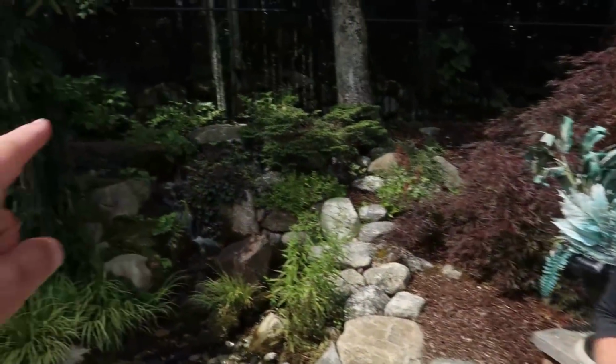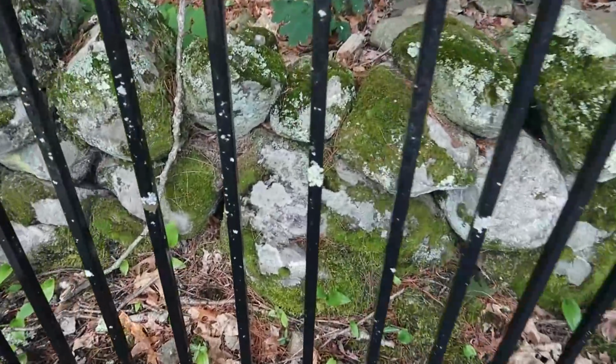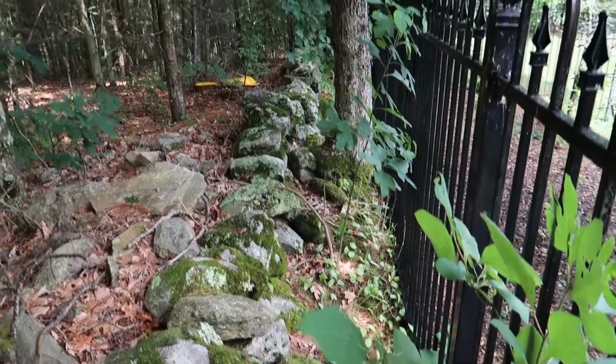You know what you need to do? You need to grab some of these rocks in that retaining wall back there and take them for your next job. I know. Look at that. You know you're a pond guy when you look at moss rocks. Look at this. Holy cow, that is gold. That is a gold mine to pond builders. Right there, old lichen-filled, moss-filled rocks.